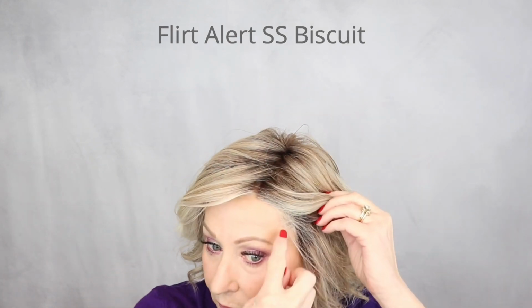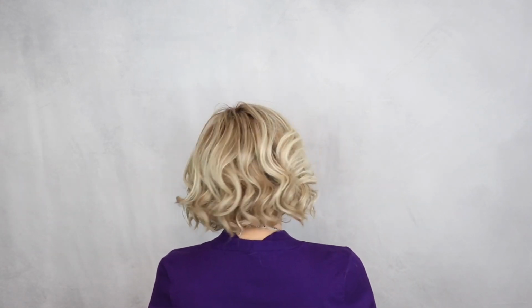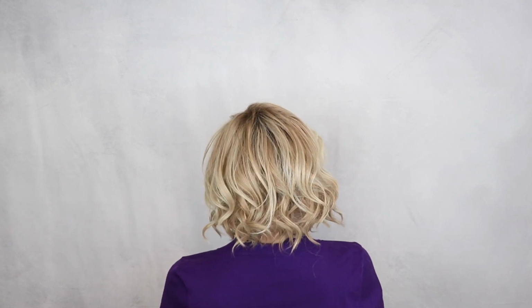Really good coverage here. Here's my bow hair here. The ear tab comes right here at the top of my ear. Beautiful curls, waves here. Flirt Alert fits me a little large. I had to pull in the adjusters on this one, but it comes in so many beautiful colors, and it's just one you should try.